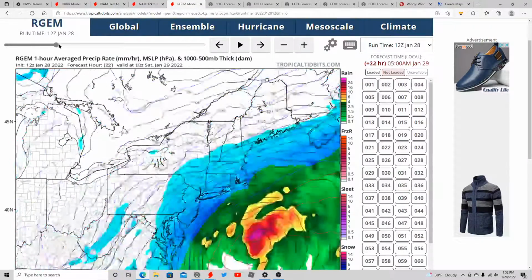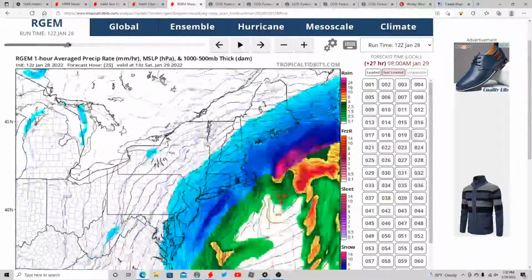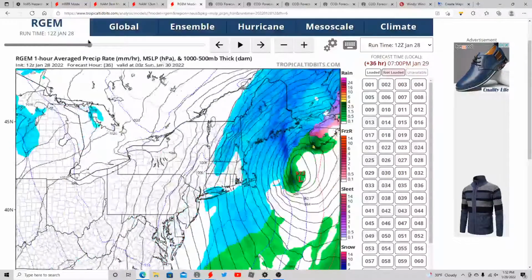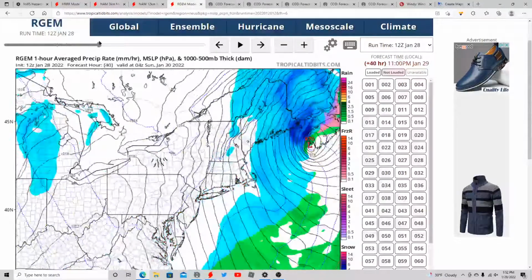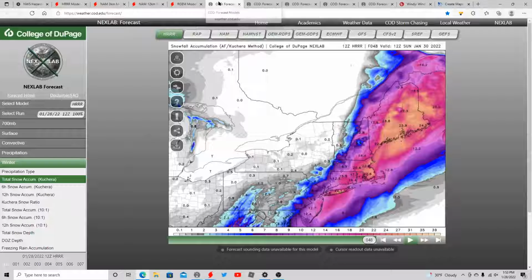Here's the high-resolution Canadian model, and it's also trying to show that same solution there. But then again, it still shows a lot of snow out there for some of the same areas, like we've mentioned as well. So there's a pretty strong agreement with the system here now, at least with the higher resolution model guidance.